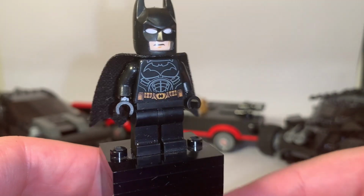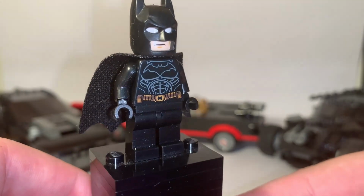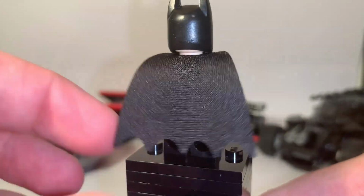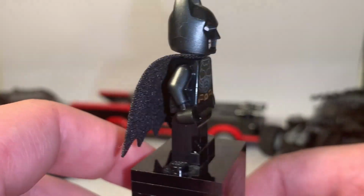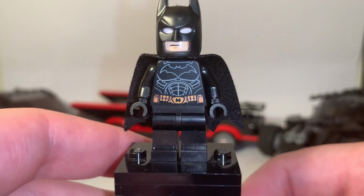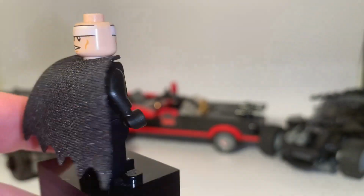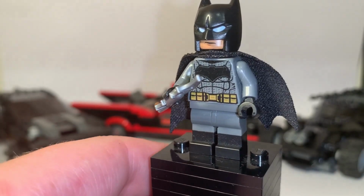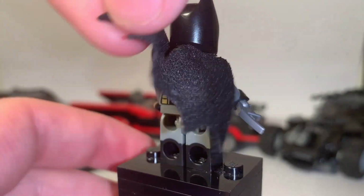Christian Bale is one of the few actors to be represented by LEGO a few times now actually over the course of a good couple of years. He's had a few sets just randomly spread out. He uses the nice soft cape and tragically also uses the classic Batman head, which doesn't capture the likeness of Christian Bale either. Shocking.